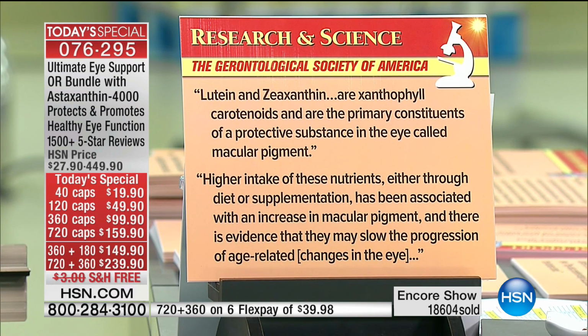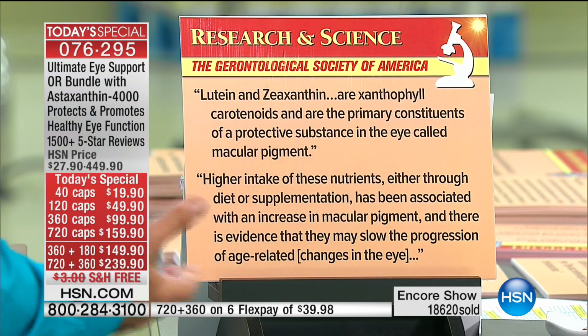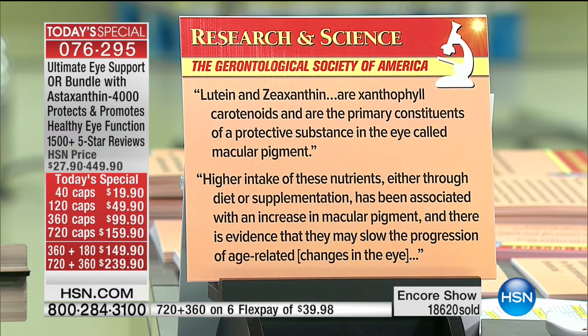And are the primary constituents of a protective substance in the eye called macular pigment. The macula gets its name from macula lutea, the yellow spot. It's yellow because of lutein and zeaxanthin. So they are the reason it's called the macula lutea.